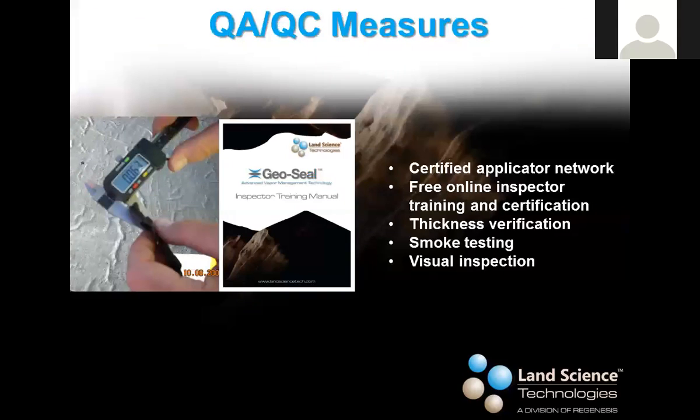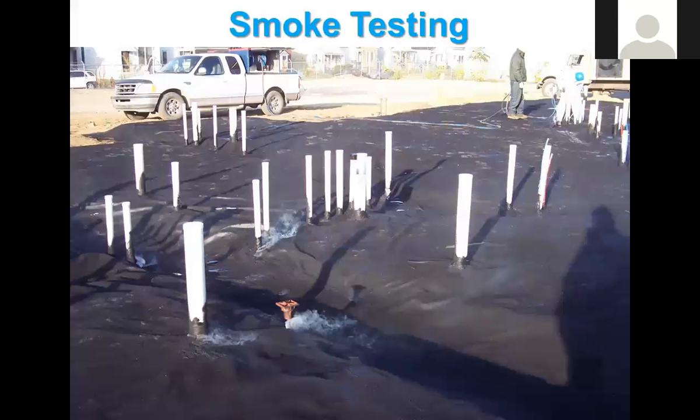So quality control, there's various ways that we ensure the integrity of the membrane and installation. For one, we work with a certified applicator network. So we've got applicators around the country that can install the system that are certified by us for installations. We provide free online inspector training and certification. So oftentimes for most of our projects, there will be a third-party inspector overseeing the QA/QC process. We do thickness verification where we take coupon samples and test the thickness with the caliper. We also employ smoke testing, which I'll show, and we do visual inspections.